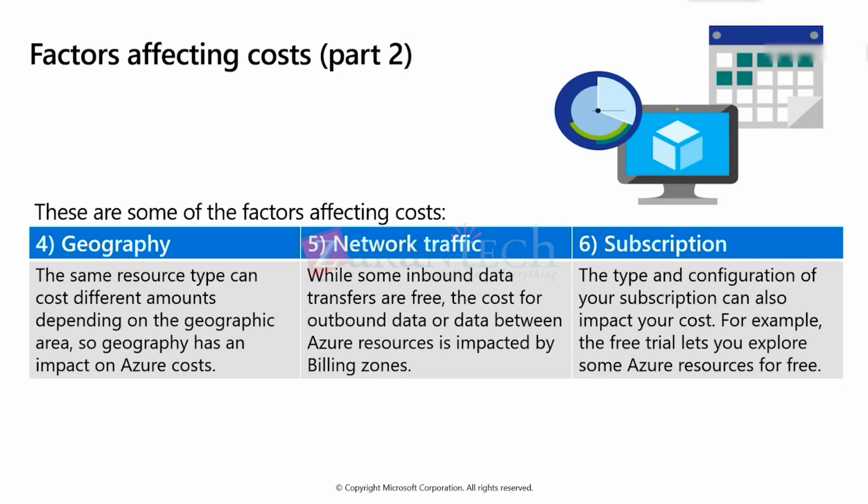Another factor which is affecting cost is network traffic. Some inbound data is always free, but there is a cost for outbound data or data between your Azure resources, which is impacting your billing zones. That is applicable. Outbound data transfer is applicable. Or for example, you have ExpressRoute connectivity. So if you have data which is going from your VNet to on-premises, that is your outbound transfer, that is definitely billable.